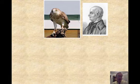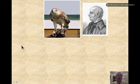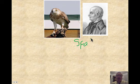So just by way of a little bit of background, ancient people seem to believe that there was some sort of internal furnace or internal heat that allowed something to eat and digest food, and it took an Italian in the 1700s, Spallanzani, to kind of refute that idea.